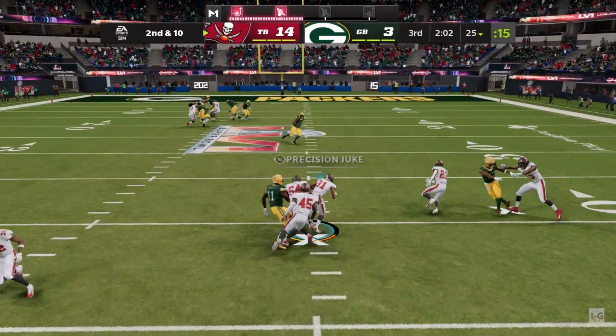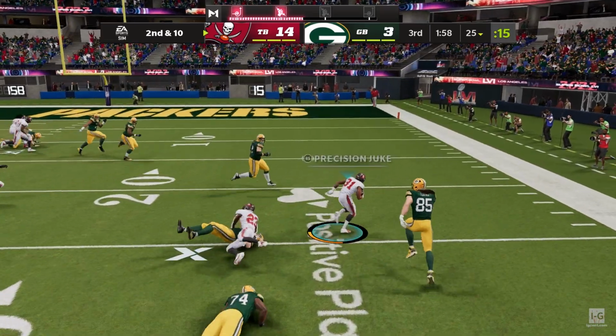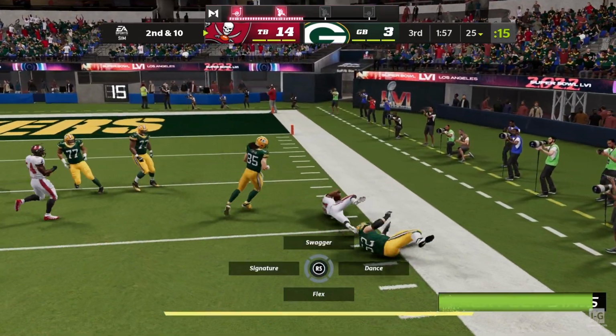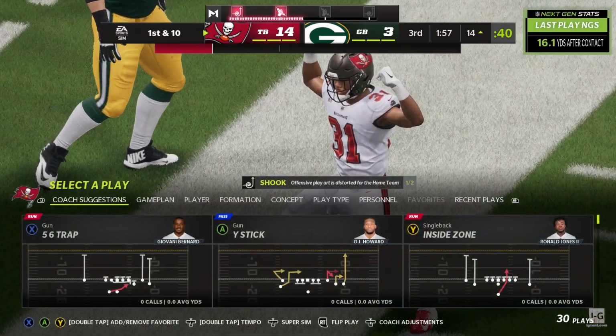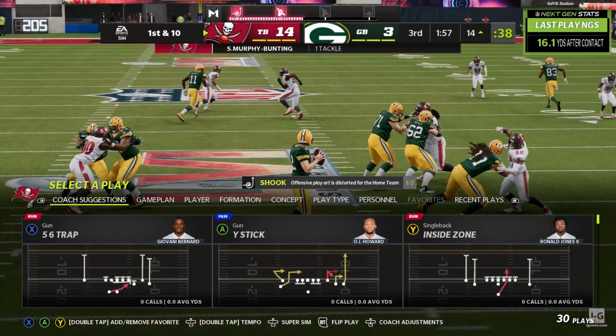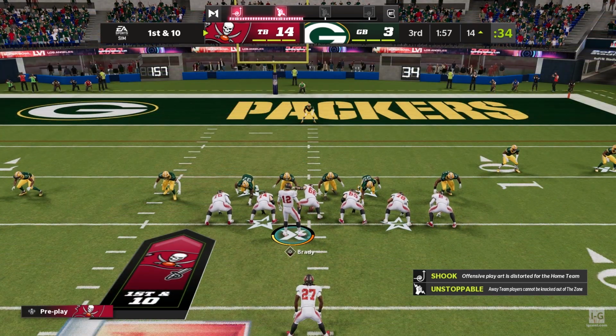Oh, that's into double coverage and intercepted. Picked by Antoine Winfield Jr. And they will finally get him, but not until he's all the way down inside the 15-yard line. That throw, Charles, over the middle of the field, and a few too many bodies in there got picked.